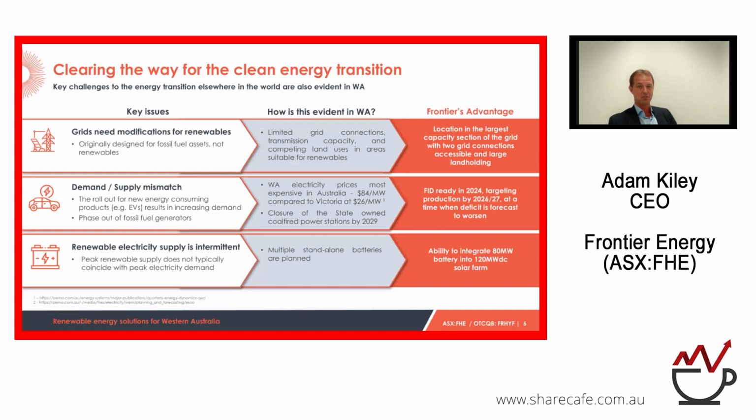For me, this is really our biggest advantage, as we already have 2 connections in place on the largest section of the grid in Western Australia. This means we're effectively ready to go as soon as we actually get the project up. It also means that our energy sales will not be curtailed, which happens in other sections of the grid if they're not on a large part of the line.